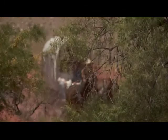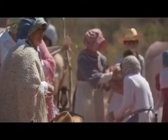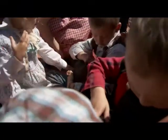From the time settlers arrived in the area in 1861 through the turn of the century, there was no hospital in southwestern Utah. Life expectancy at the time was very low. In fact, half of all the children born in the area at the time did not survive to adulthood.